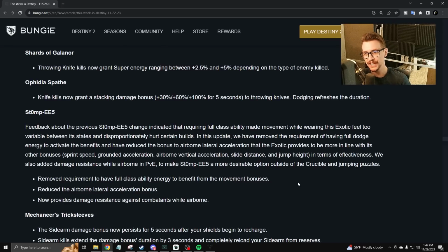Feedback about the previous Stompees change indicated that requiring full class ability made movement while wearing this exotic feel too variable between its states and disproportionately hurt certain builds. That is putting it lightly. In this update, we have removed the requirement of having full dodge energy to activate the benefits and have reduced the bonus to airborne lateral acceleration that the exotic provides to be more in line with its other bonuses: sprint speed, grounded acceleration, airborne vertical acceleration, slide distance, and jump height in terms of effectiveness. We also added DR when airborne in PvE, to make Stompees a more desirable option.